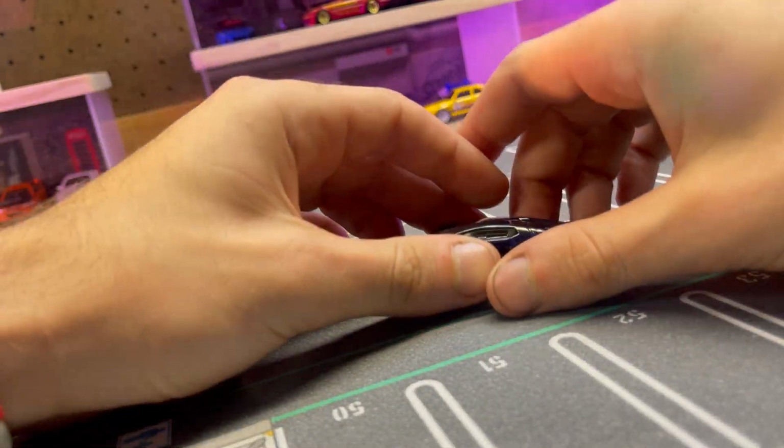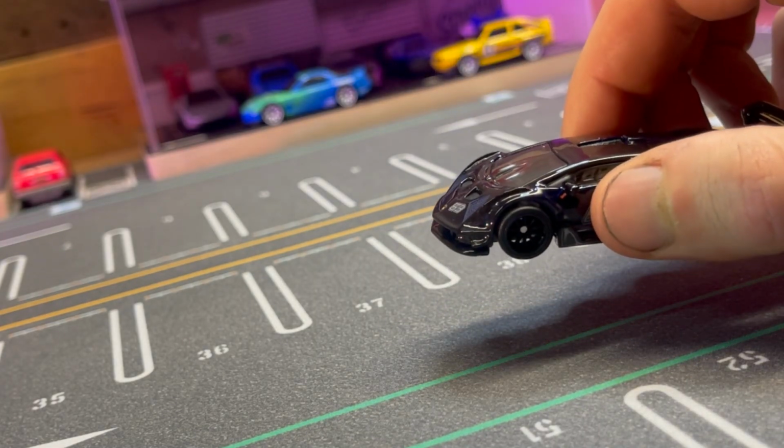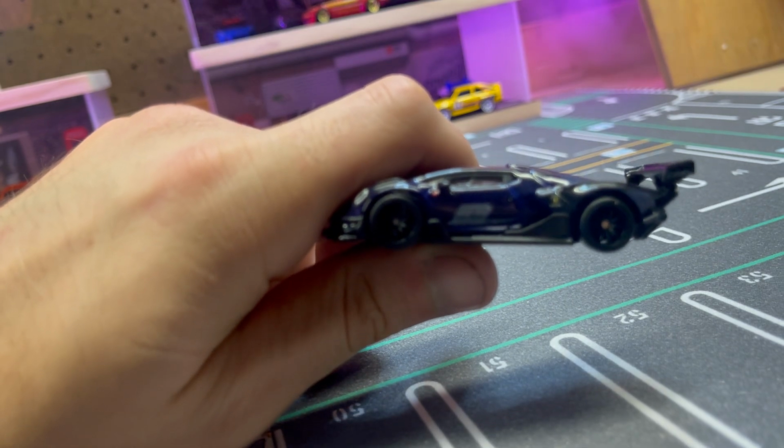After getting those freaking handcuffs off of this thing, my first reaction on this car is the hand feel on it is already feeling quite a bit better than the old Mercedes over here. Feels a little bit heavier, and honestly, it feels like it rolls a little quicker too. Let's check out the details.